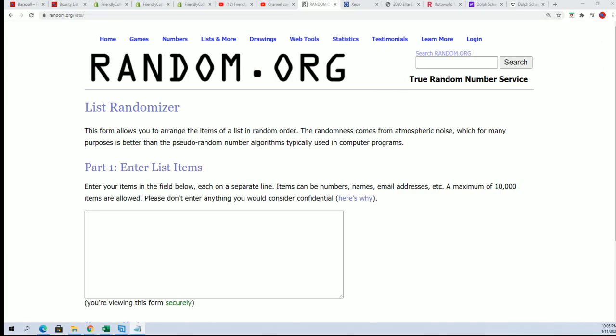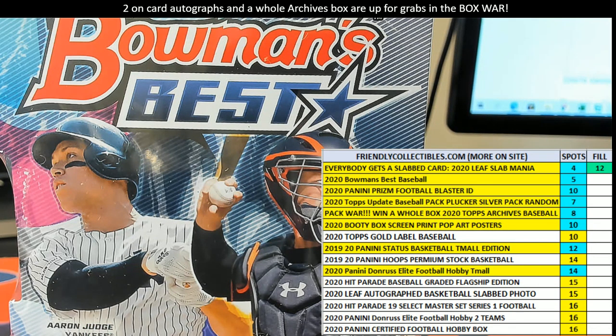Right, so we're a moment away from doing a random here for Bowman's Best Baseball. Find out who gets what team in the break. Can't wait to see what happens. We got four chrome style type autographs coming out of here, and so I hope we hit a big one in 611.